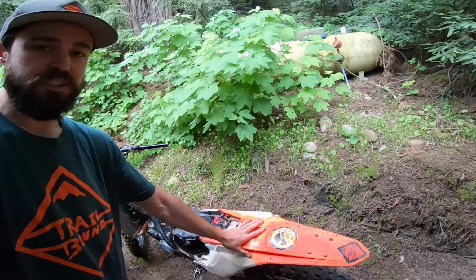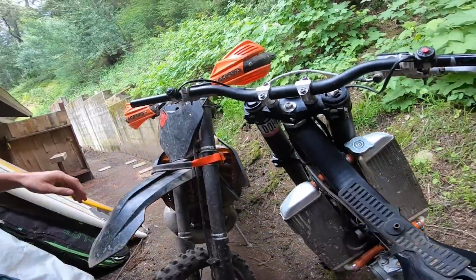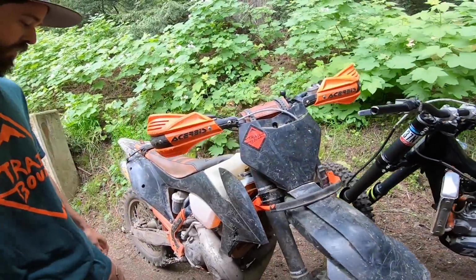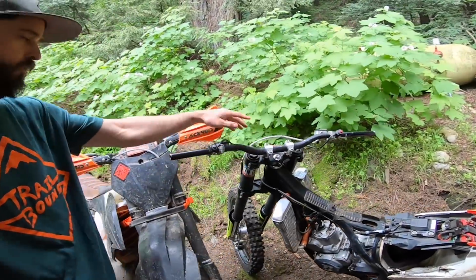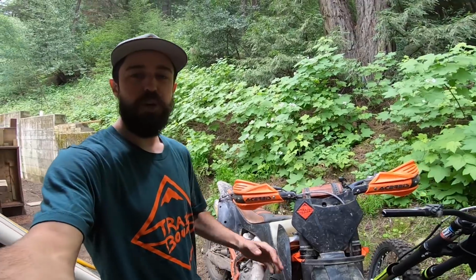Alright, so I've had a lot of 250 XCs. I had a 2016 250 XC. This is my 2017 250 XC. And now I've got this 2019 250 XC. So this one's got 300 hours on it. This one's got 40 hours on it. Still freshy. And I keep going with the XCs because I really like the linkage on them.